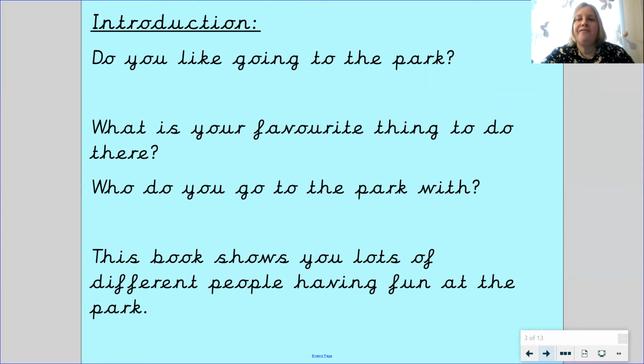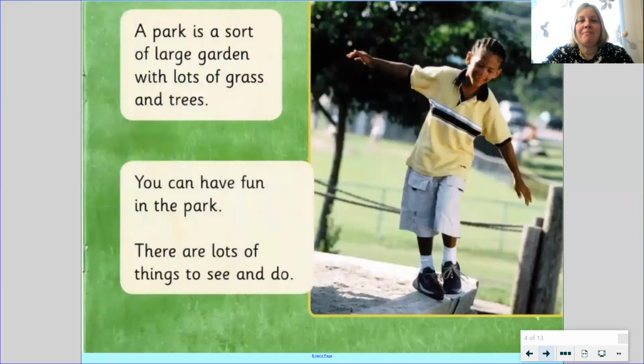We're going to have the first read of our story. I want you to listen to me reading the story, and I want you to follow as I read. Silly Miss Williams, it wasn't a story today, was it? It was a non-fiction book. What does a non-fiction book do? A non-fiction book tells us information. So let's have the first read of our non-fiction book, In the Park.